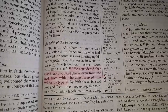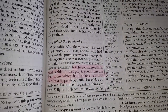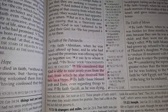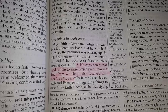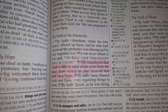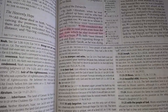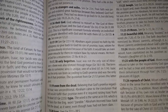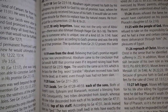But it says here that Abraham's faith was like, okay, God. He knew that the promise was going to come through Isaac, and so he considered God able to raise people even from the dead. And he received back his son Isaac as a type, pointing to Christ. So, good stuff, guys.